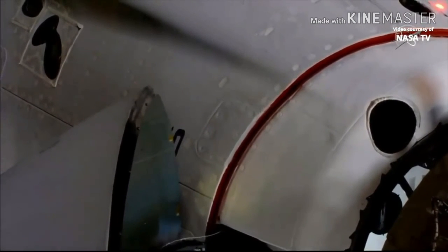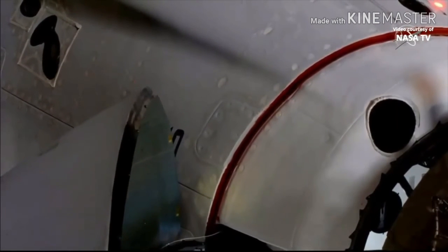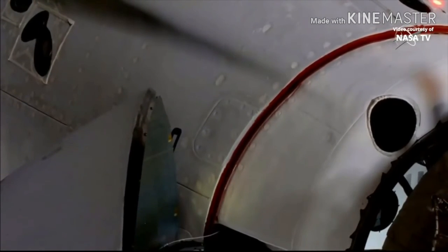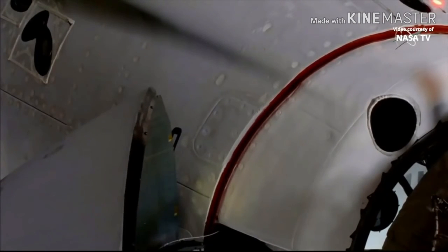Standing by. And we just heard it, soft capture. We have docking, that coming at 7:16 a.m. Pacific time, with the station and Dragon flying 262 statute miles right over the border between northern China and Mongolia.